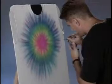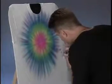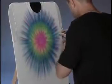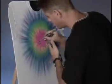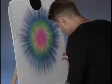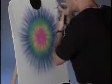Kind of coming around the entire circle. Punching them out just a little bit. Same process as we had with the blue. Variety of different sizes, different widths. Not all of them have the same consistency or intensity.